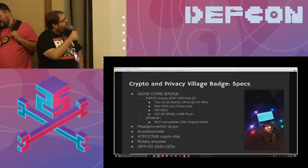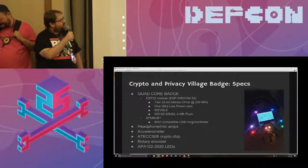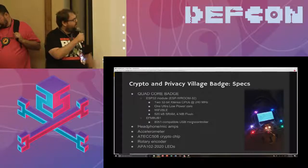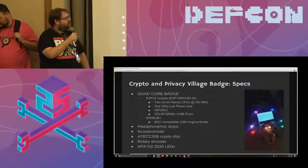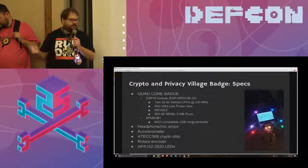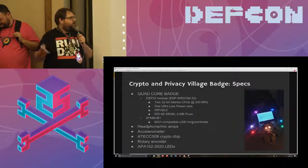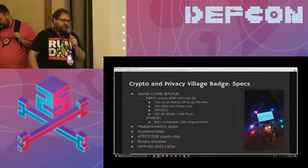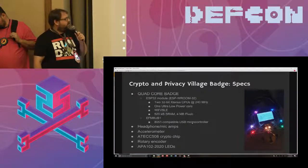So, specs of our badge. I like to say that we have a quad core badge. The ESP32 module actually has 3 cores on it. There are 2 32-bit Xtensa RISC CPUs running at up to 240 megahertz. There's one ultra-low power core, which uses some custom instruction set, basically to do GPIO and other low power things so the rest of the CPUs can sleep. It supports Wi-Fi and Bluetooth low energy.